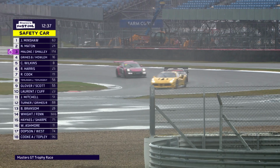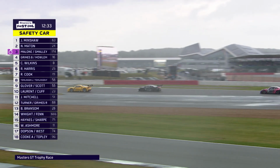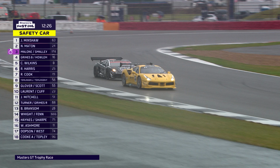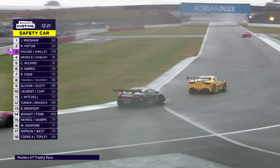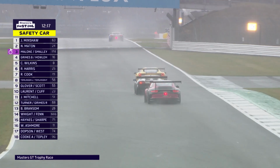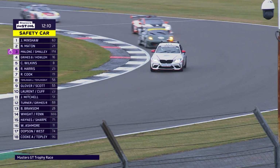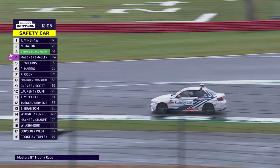Now, how long have we got on the clock? 12.5 minutes. This is a gamble, isn't it? Safety car's out. This is a proper gamble. You're gambling, if you do go onto wets, that it is going to be wet enough that all the ground you've lost and all the cars you're now going to be behind in the safety car queue are going to be recoverable. You're also gambling, if you don't stop, that the rain is going to be survivable on slicks.